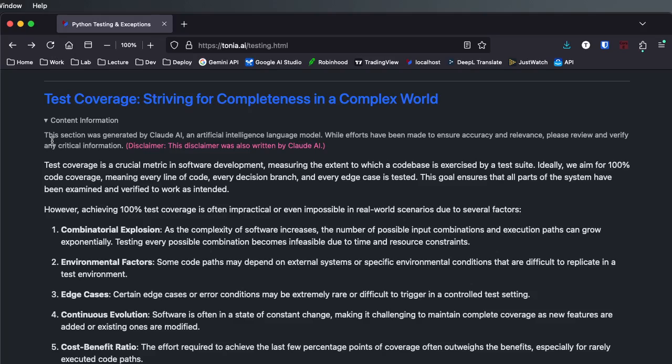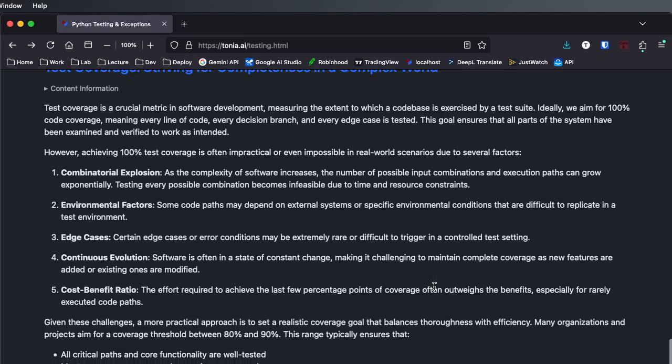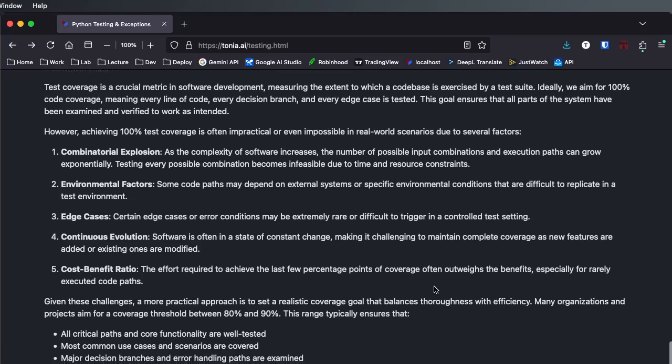But I asked Claude to create a disclaimer. So the disclaimer is that this disclaimer was also written by Claude AI. And the disclaimer here is that this entire section was written by Claude AI. So with a simple prompt, asking Claude to talk about testing, talk about why we want to achieve 100% test coverage, why it is difficult.